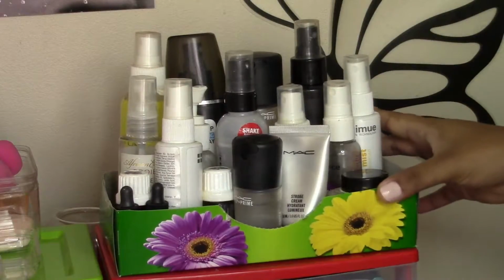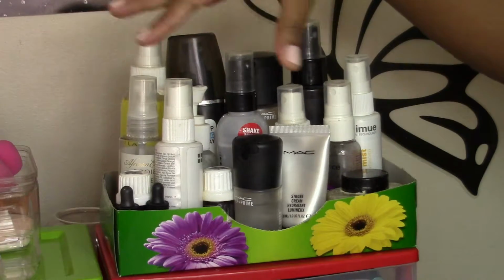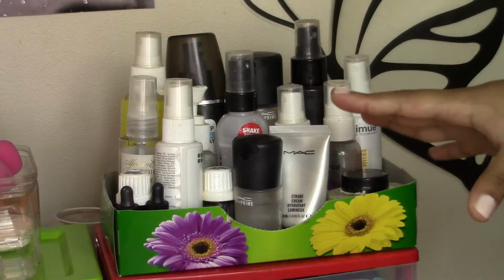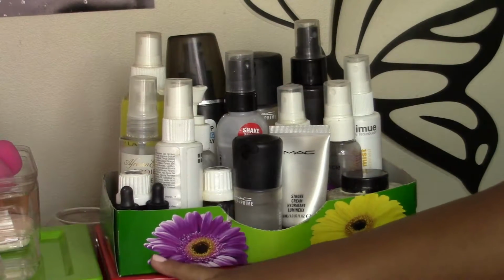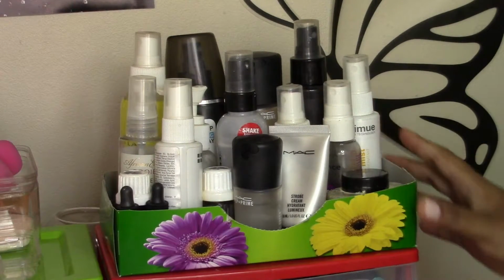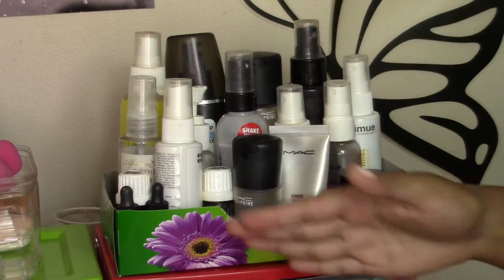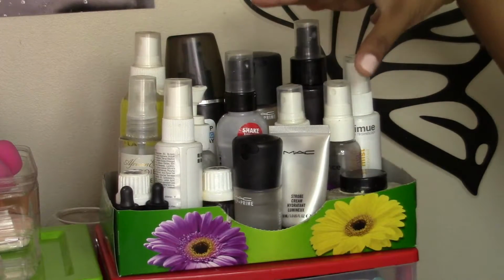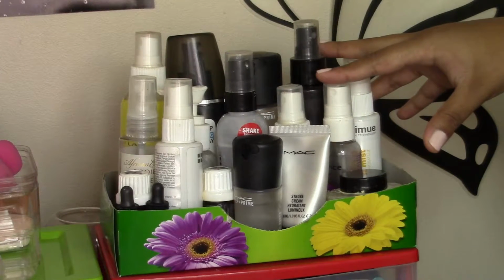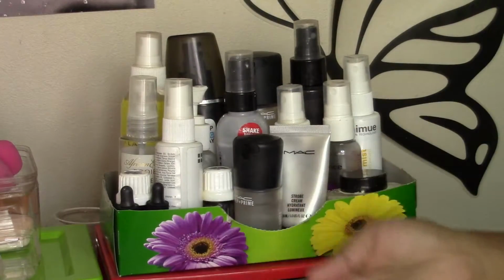So next we're going to move on to the top section of the red drawers. And this has all my setting sprays and all my facial sprays and various different things, as you guys will see as we go along. And basically, in order to get this little box, I just took a twin saver tissue box and cut the top off it, and this is what I'm using to hold all of these products. So pretty simple, pretty easy, and yeah, it's a tissue box. Who would have thought a tissue box would serve this purpose?